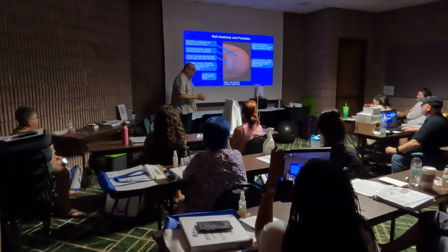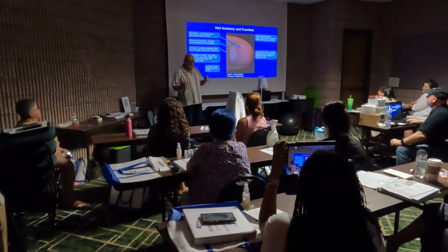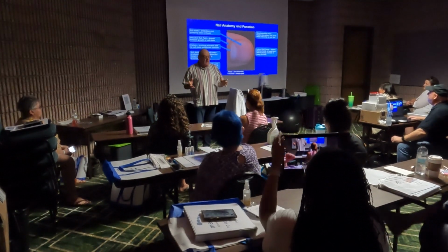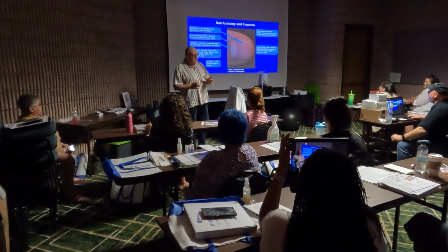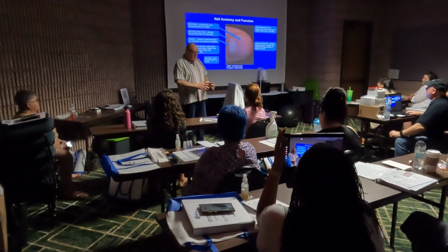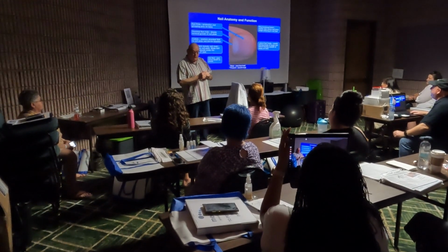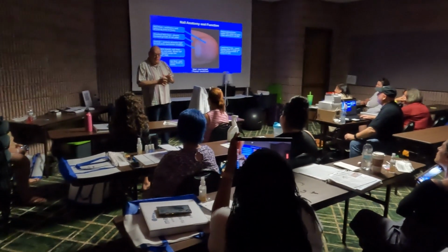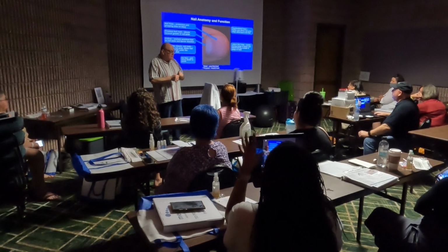The cuticle is the famous controversial structure that everybody's fighting about, but there's no reason to fight about it. The cuticle is there for a reason. The proximal nail fold has to be adherent to the nail plate, and that's what the cuticle does. The cuticle does that attachment.